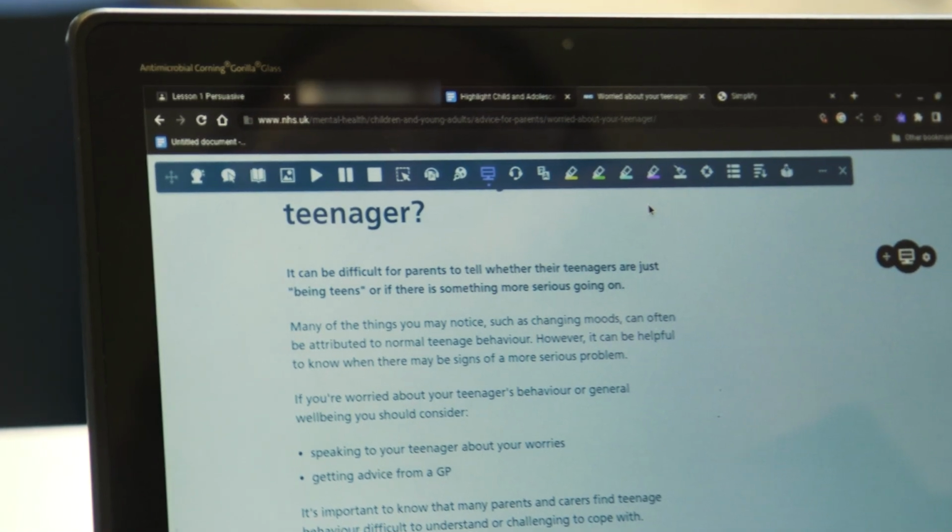I was the first in the school to get Read&Write, and it actually helped a lot. It was really good. So there's an overlay that you can use, so I could get everything on my computer, and it was really good.